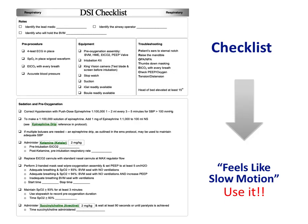We have developed a DSI checklist. It is in the protocol. It should be used as part of the intubation process. As part of our review of the protocol, the EMS coordinators and the chiefs both agreed that checklists will be used for DSI as well as for refusal and a couple other procedures that we have in the protocol.